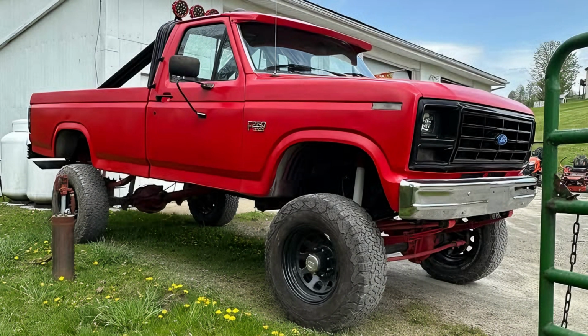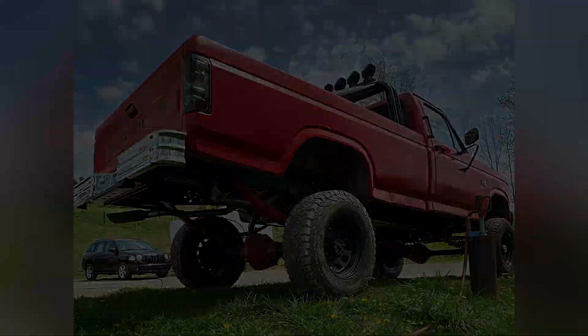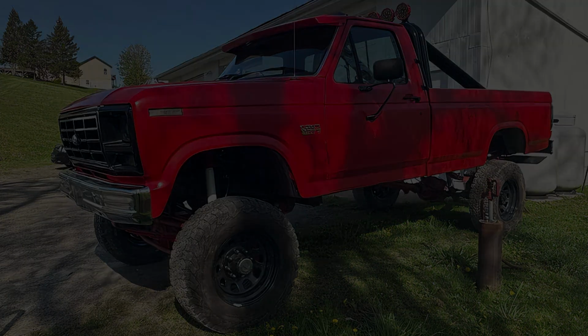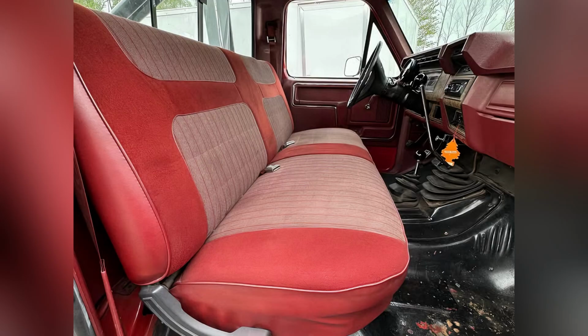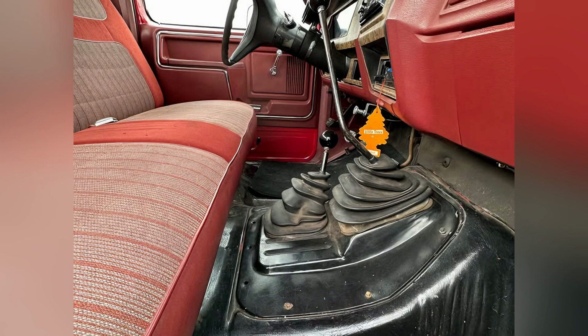The truck sits on a 6-inch Rough Country lift with good tires and rims. The red exterior is in great shape, featuring LED headlights, smoked marker lights, underglow LED lighting, and new front and rear bumpers. A new windshield and fresh body mounts with bolts add to its structural quality. The red interior is exceptionally clean for its age.